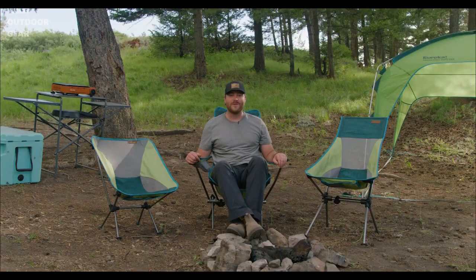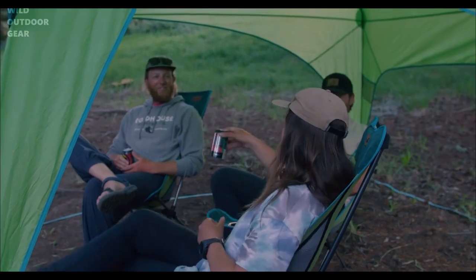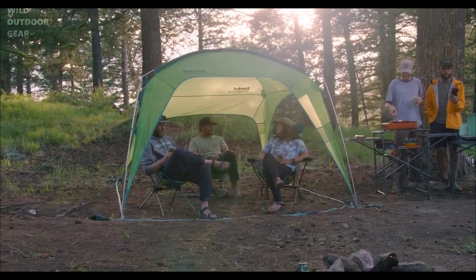We know if you love camping as much as we do, there's nothing much more important than a comfortable chair. Whether you're reading a good book, taking a moment to relax, or sitting around the fire late at night with buddies, a comfortable chair is key to a great camping experience.